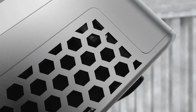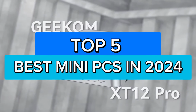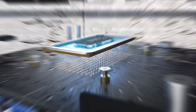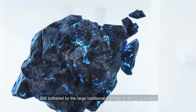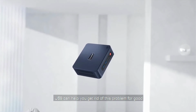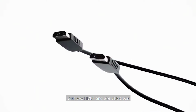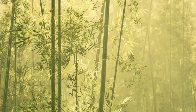Today, we're diving into the world of technology to bring you the top 5 best mini PCs of 2024. These compact powerhouses are revolutionizing the way we work and play. We've done the research, tested the products, and now we're ready to reveal which mini PCs have made the cut. But here's the catch: one of these mini PCs has a feature that is a game changer in the industry. Can you guess which one it is? Stay tuned till the end to find out.